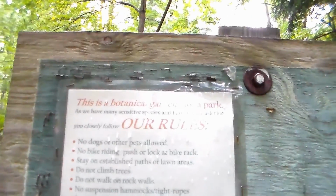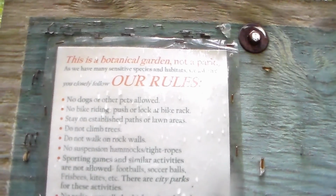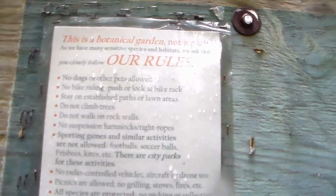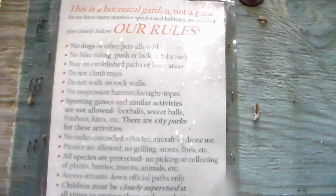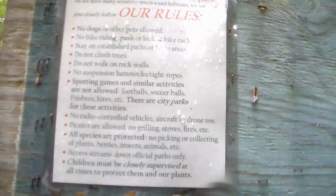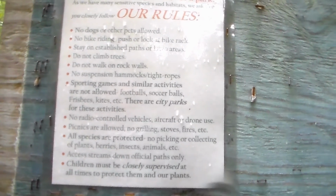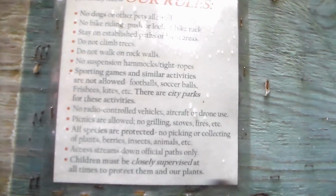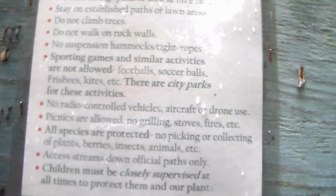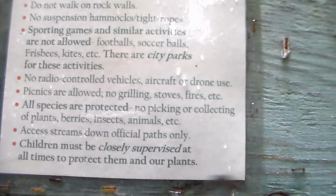This is a botanical garden, not a park. We ask that you observe the following rules: no dogs or pets, no bike riding, push or lock at the bike rack, stay on established paths. Do not climb trees, do not walk on rock walls. Sporting games like football and soccer are not allowed, frisbees are not allowed. There are city parks for these activities. No radio-controlled vehicles or drones.